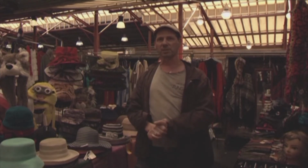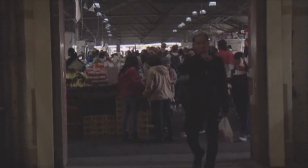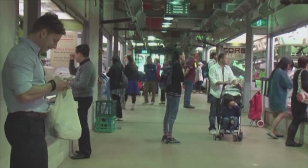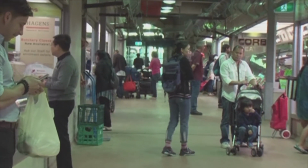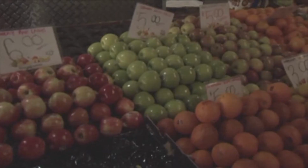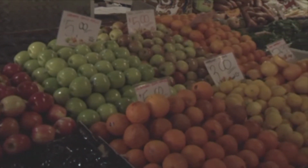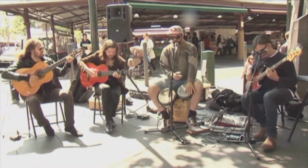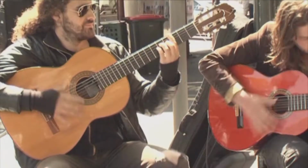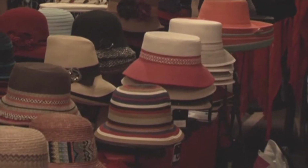The market still attracts a lot of tourists. So you still get a lot of tourists that come here and a lot of interstate people that I deal with too. If you see a few people, they're usually from interstate or overseas. Customers shop here not just because it's an old market still operating, but because of what it has to offer, and the market shows locals and tourists what Melbourne has to offer. Melbourne is a great place to visit here in Australia, and the Queen Victoria Market is just a sample of what is in Melbourne and what it has to offer.